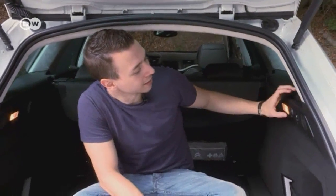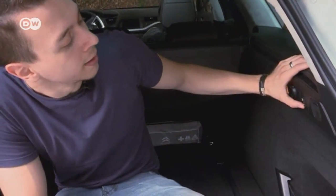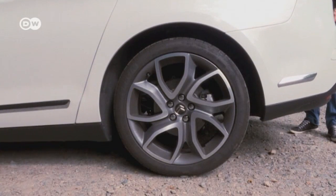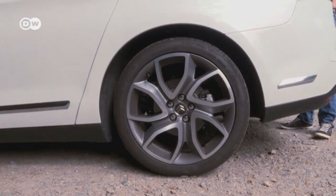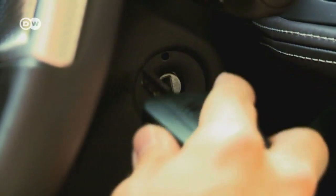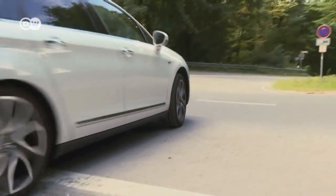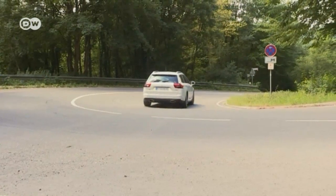But what Emanuel finds really interesting is the Hydractive 3 Plus suspension, which allows you to move the rear axle up and down to make it easier for loading and unloading cargo. This only works when the car is at a standstill, of course. As soon as you start the engine, the height is automatically adjusted to match the front axle.